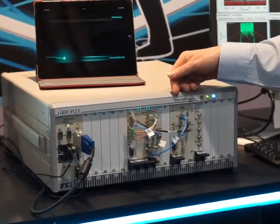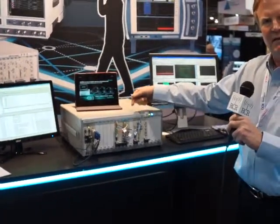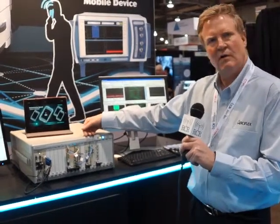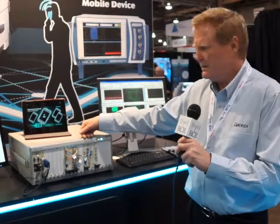Also in the future going forward, when MIMO rolls out over 802.11ac, it will be necessary to capture the true 160 megahertz bandwidth. So this is a major step forward in the future of wideband test.